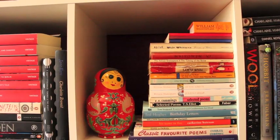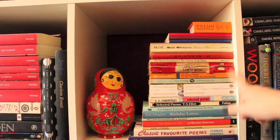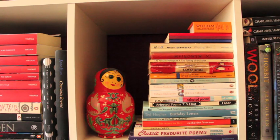This is my little bay of plays and poetry. Lots of these I haven't read yet because I really just started getting into poetry in the last couple of months, really, which is why this is such a teeny tiny section of my bookshelf. I also do want to point out there's a couple of books where the text on the spine is upside down, but I can promise you those books are definitely facing the right way.